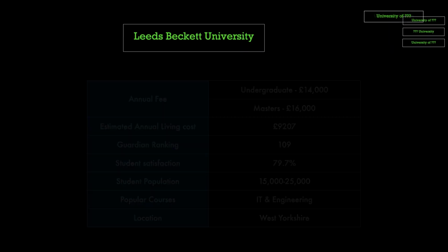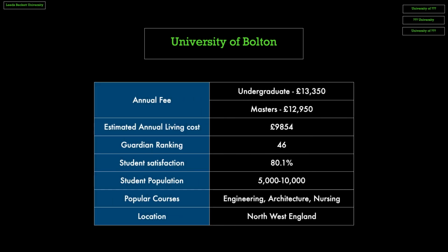Now, going on to the second university that we have, it is University of Bolton. Bolton offers some of the lowest fees in the country for students wishing to study at the university. Many of their courses are also professionally accredited and have learning provided in modern industry standard facilities, which then offer the perfect springboard into employment.